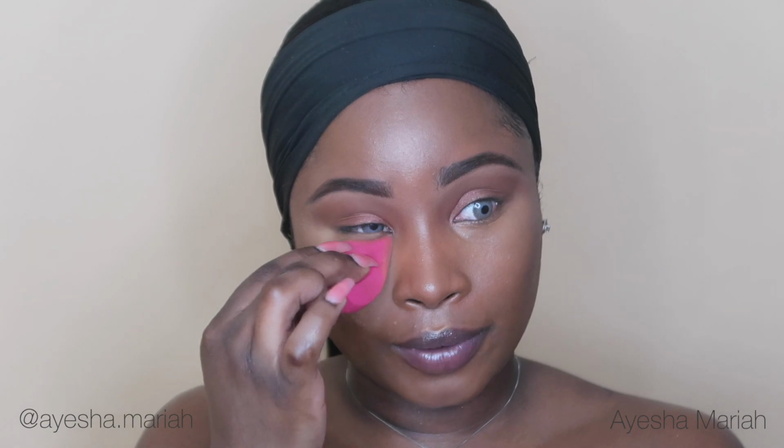Now to set my under eye concealer, I'm going to be using Fenty Beauty's Pro Filter Instant Translucent Setting Powder, and this is in the shade Honey. Y'all already know, if you've seen my Fenty Beauty product haul, then you know that I wanted a darker shade in this, but this was all they had available, so we're going to work with this again today. I think this is too white, but we'll fix. We'll definitely be fixing.